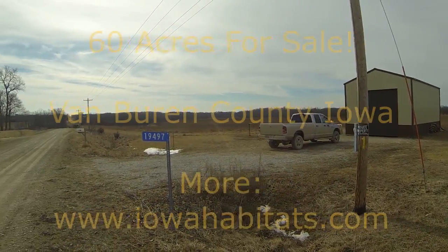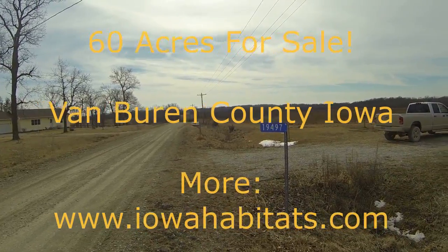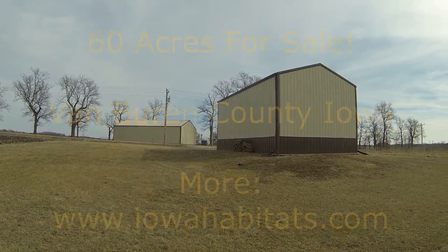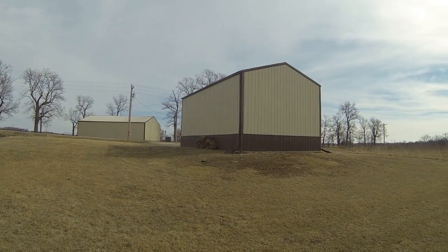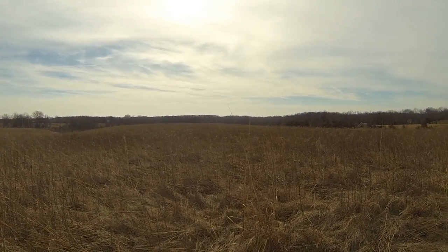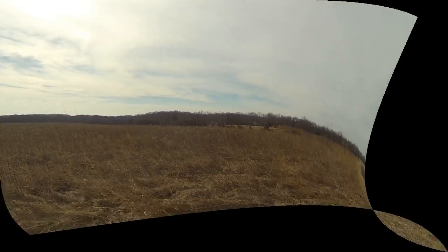Hi, here we're looking at the Van Buren County 60-acre parcel that we have for sale. There's a house right across the road there, very nice people, real quiet. There's a 720 square foot metal building on the property as well as water. You saw the water meter there. The CRP field is on the east side of the property.